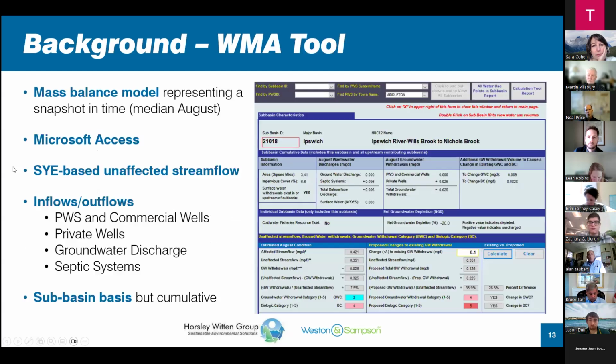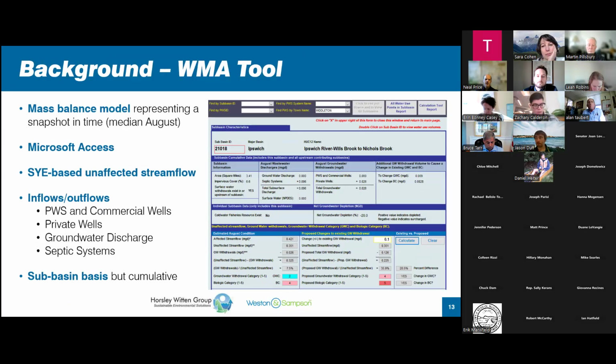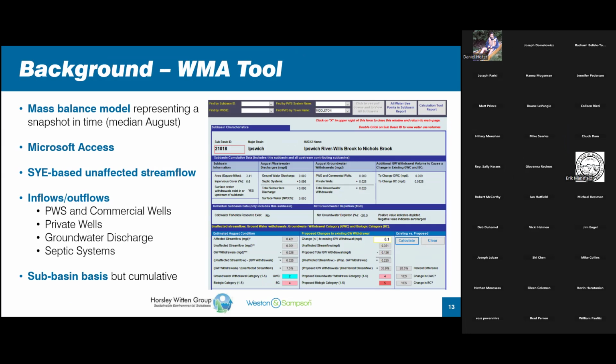So we worked with these existing metrics and this existing tool because it provided a context that was familiar and useful, with the idea being we could evaluate alternatives and see, is there a way that certain subbasins could actually have their regulatory threshold changed based on changing how water supply is done?